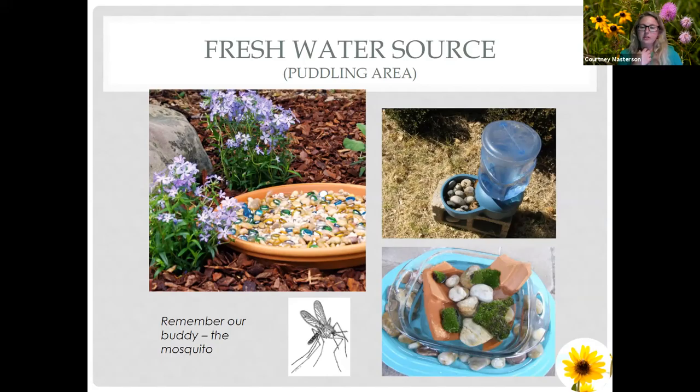And remember that you're either dumping this water out daily or every couple of days at least, or it's a flowing water source so that you're not providing habitat for mosquitoes. Mosquitoes do not need our help. They're doing quite well on their own, and they're an important food source for other animals in our ecosystem, but you don't need to have them all around your house.